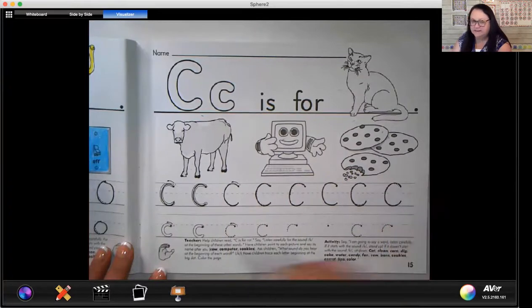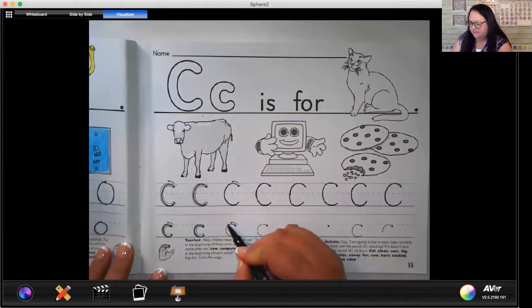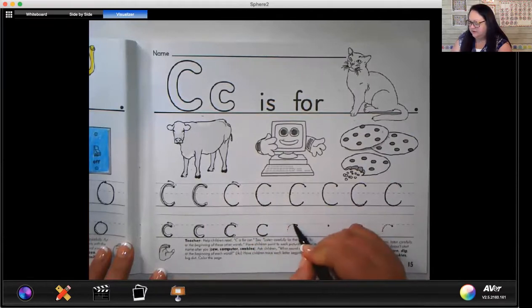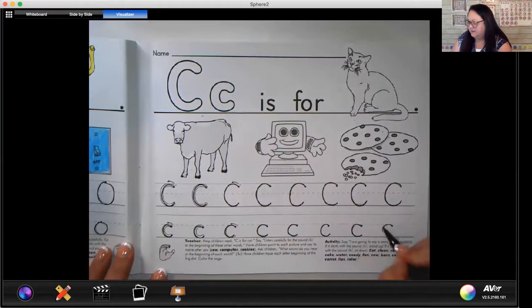Lowercase c, same thing, except it starts a little bit under the dotted line, that middle dotted line. And you have to make sure and touch the bottom. Same motion, just we're making it smaller, and we're making sure to touch the middle and the bottom line. As you can see here, there's a top, middle, and bottom line. The capital C touches the top and bottom. The lowercase c only touches the middle and bottom.